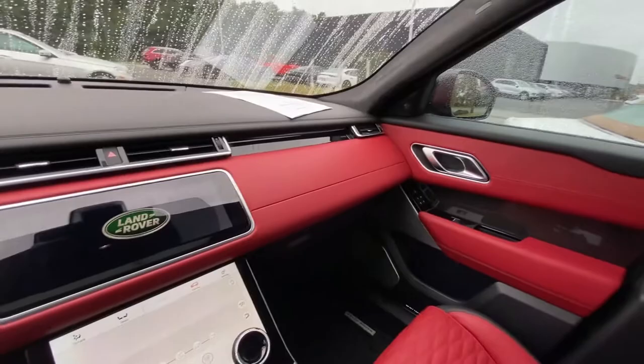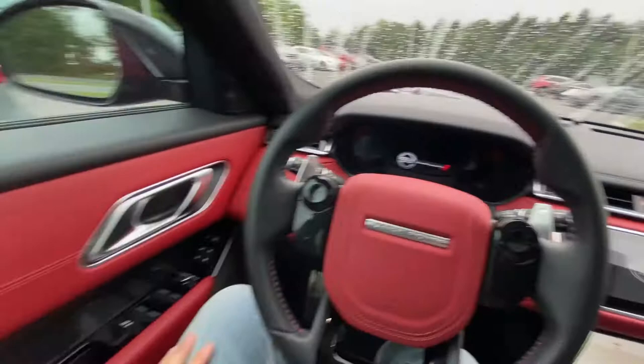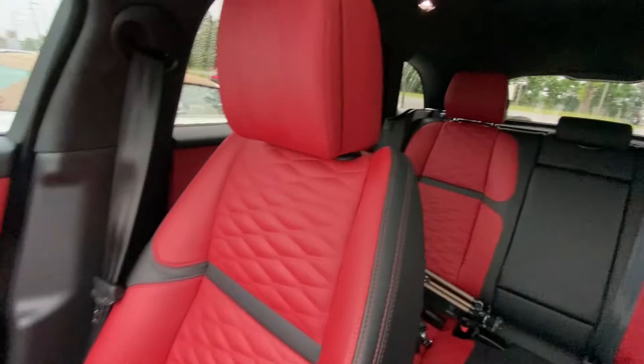You've got the dual screens. We'll go over some stuff with them. But there's also these little screens on the steering wheel that change depending on what you have in the middle right there. But yeah, the red leather, I'm always a sucker for red leather. And the quilting on the seats just looks fantastic, front and back.